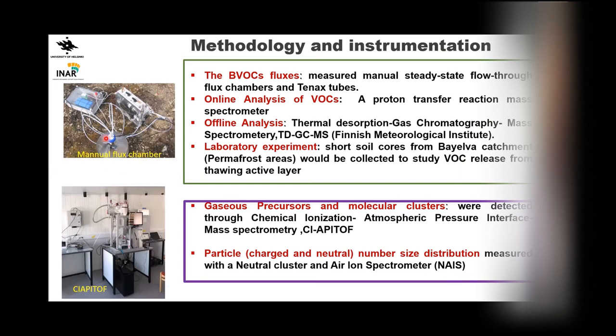But here, this is a very small setup, which I would be operating for various seasons and on different surfaces to measure the BVOC fluxes. And these are actually manual steady state flow-through chambers attached to some tubes. These are Tenax tubes. They have some adsorbent filled. I try to push in some clean air from the chamber to these Tenax tubes. If the chamber is placed, for example, over a tundra or region like a vegetation, having some flowers or leaves or a moss bed, then there are different Tenax tubes sampled for 120 minutes at one particular spot, which traps all the VOCs from that particular ecosystem.